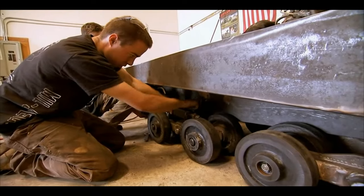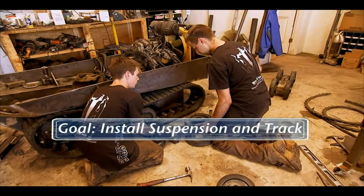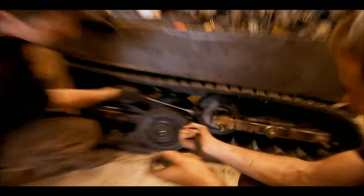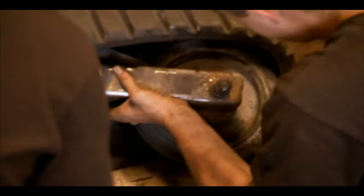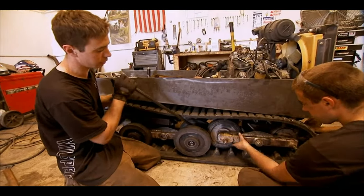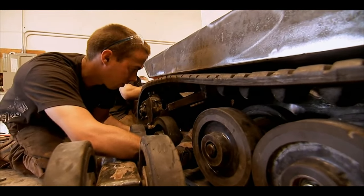Our goal today is to finish the suspension and mount the engine. The Badger is only 32 inches wide, so it can basically fit through a door. Our biggest challenge is making sure that we can get all those parts to fit within those dimensions. Very, very tough to get this to fit. The motor is hitting the side. Is it? Yeah, that's gonna stop us.